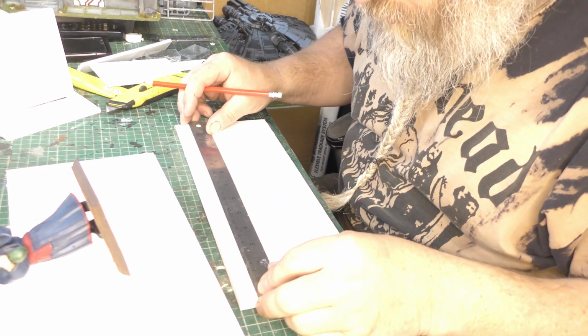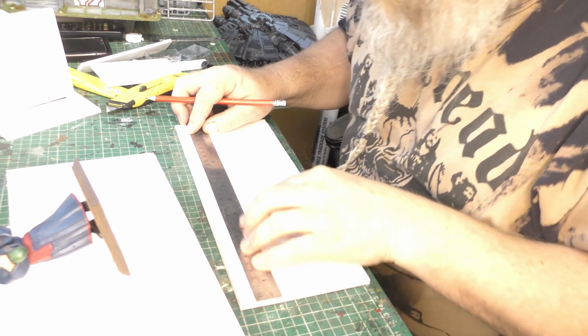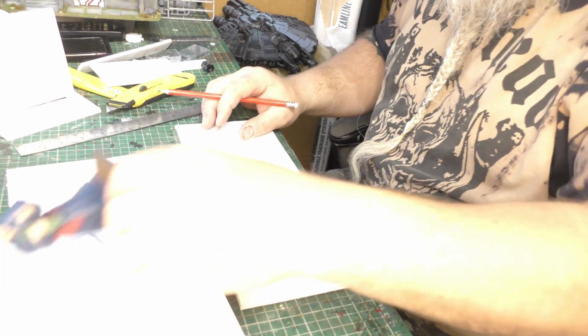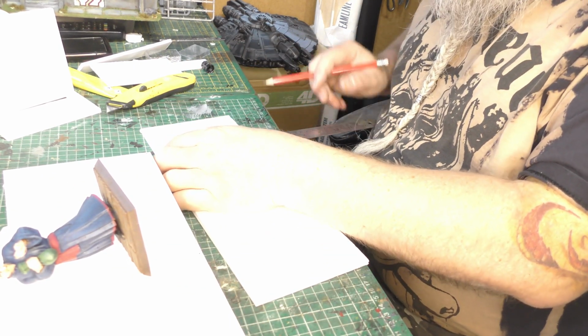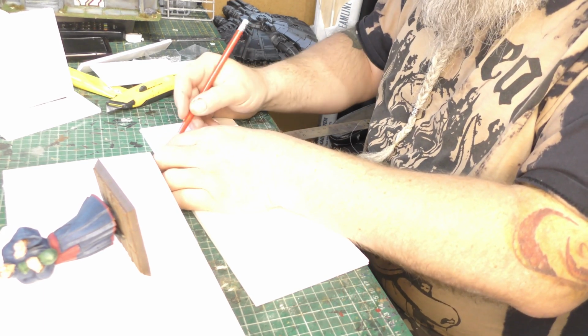So in fact, what I'm going to do is draw this level. Now I haven't measured that top level. I've literally just taken that as a rough thing off the head of the figure. So they're going to be underneath there, but I think we're going to have a fairly thin window at one end. One end of this is going to have the shop counter, I think. So we're going to have a fairly thin window here.